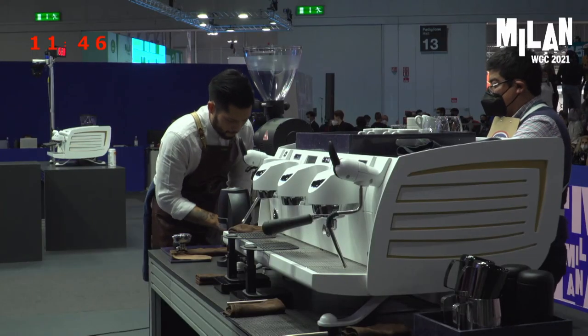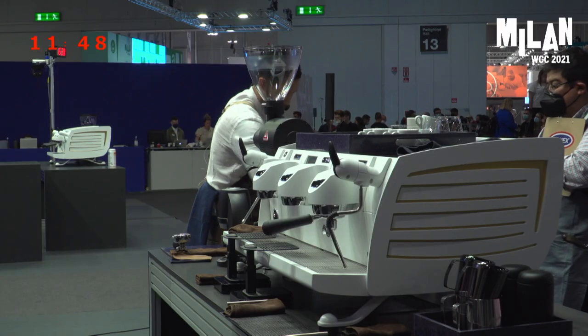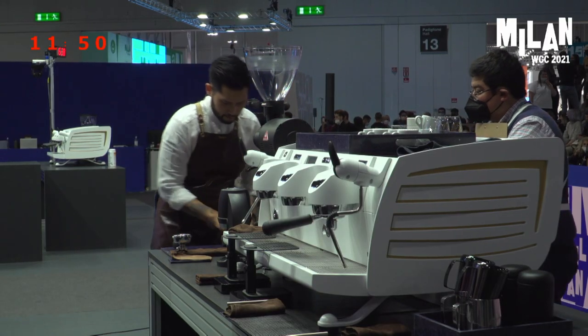That's a serving box. We made it here in the region, brought it to Italy yesterday.